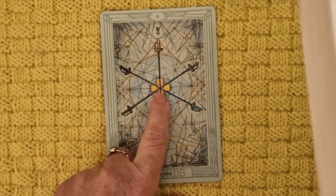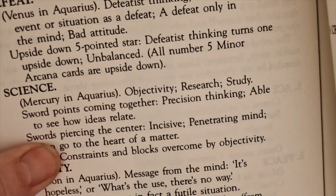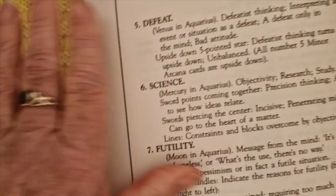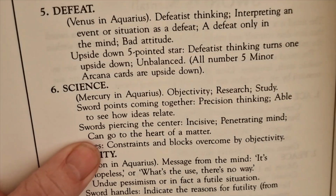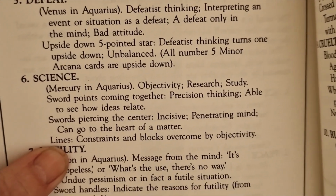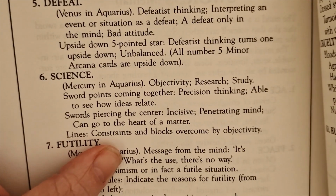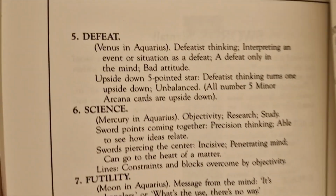So all the swords are focusing on one point, so that's precision. So precision thinking, able to see how ideas relate. So again, that would be like a science aspect to it, wouldn't it? Swords piercing the centre, incisive, penetrating mind, can go to the heart of a matter. And the lines, constraints and blocks overcome by objectivity.